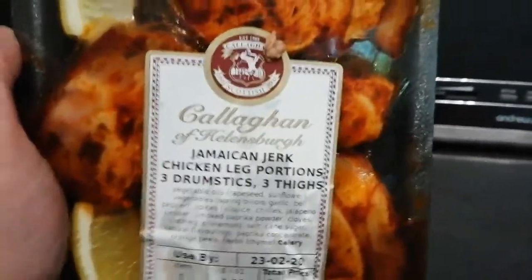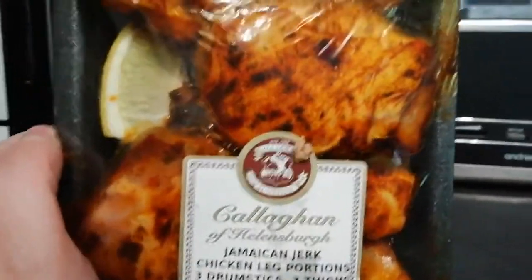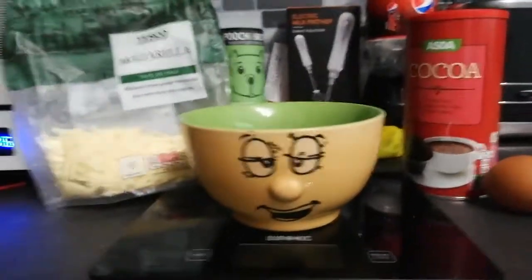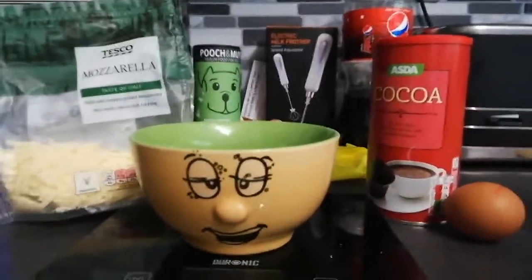And also, it's not got any cooking instructions, so I'm just going to pop them in the oven and hope for the best. And I'll be having the thighs, and my hubby will be having the drumsticks because he's not keen on thighs. Also, while my celeriac is cooking, I'm going to make my chaffle for my supper later.